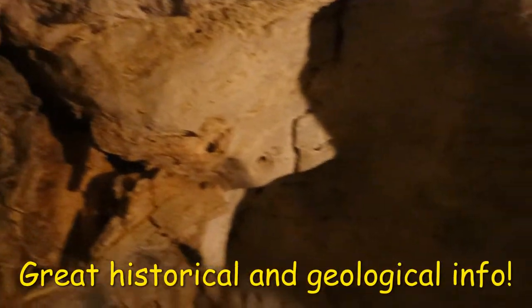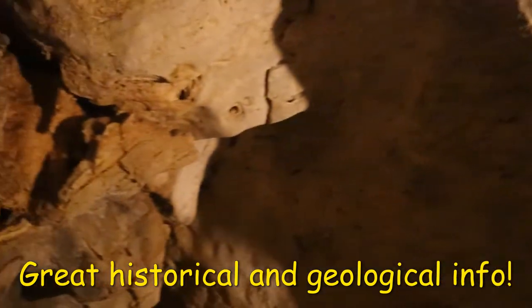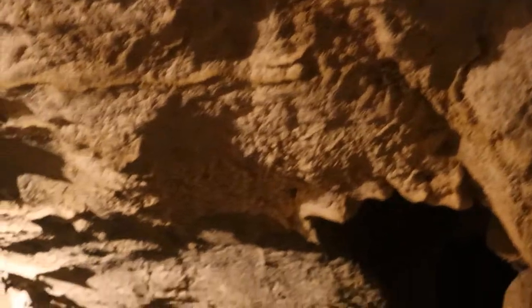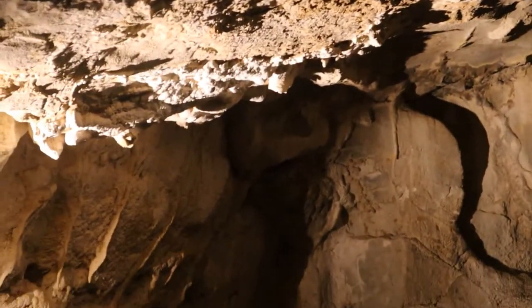Then Peter Preble, the second owner, actually covered up the original entrance and put doors in here. Keep the temperature and humidity back up to what it should be.